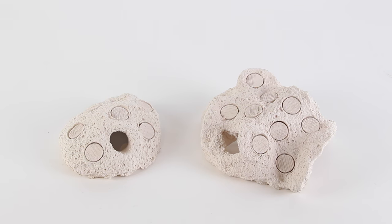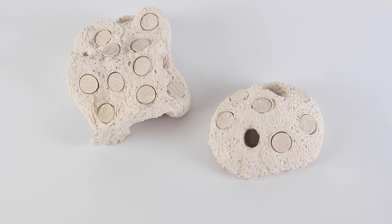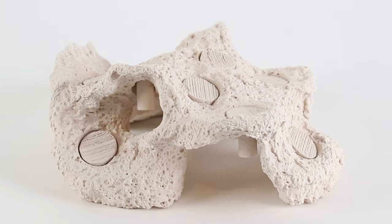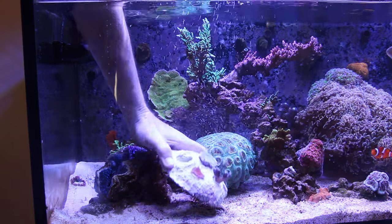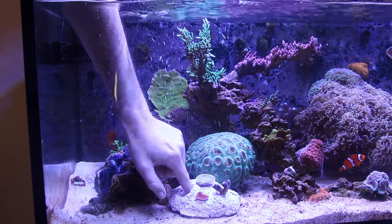The Frag Cave is a fired ceramic cave that looks like a natural rock. It's available in two sizes, one for up to 6 frag plugs and one for up to 10 frag plugs. Each frag plug can easily be removed and then replaced. Once introduced into your tank, the cave will provide an excellent habitat for your fish and inverts and will seamlessly blend into the rest of your aquascape.